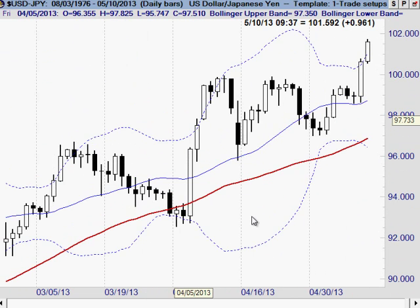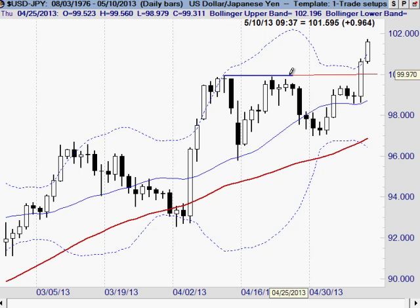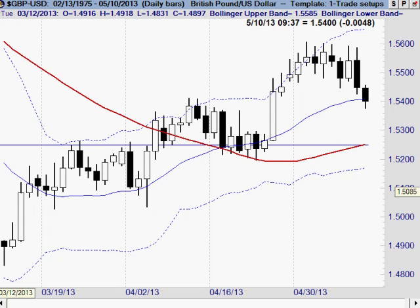But on a shorter term perspective, as far as targets, we could use classic Western technicals. So we have an ascending triangle here. And to get a target with the ascending triangle, you take the height of the base, or the flagpole, or whatever, here. And so it's from 96 to 100. So that's a target of 104 now in the dollar yen. And we'll look at the pound dollar.